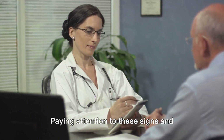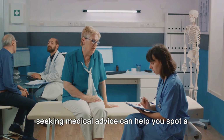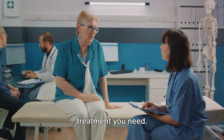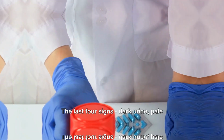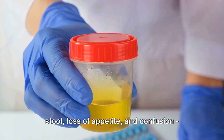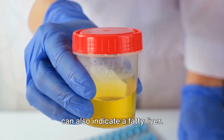Don't ignore them. Paying attention to these signs and seeking medical advice can help you spot a potential liver problem early and get the treatment you need. Remember, it's always better to be safe than sorry. The last 4 signs, dark urine, pale stool, loss of appetite, and confusion, can also indicate a fatty liver.